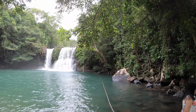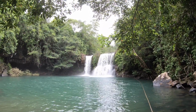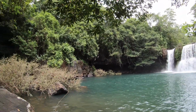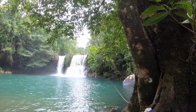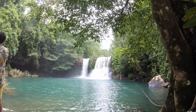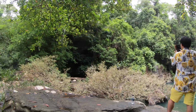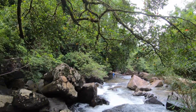So here we have the first view of the waterfall, and quite a lot of water cascading over the top. Nobody else swimming this morning, a little bit cold for me to take a dip, and I think other people have the same idea. So my friends, this is one of the waterfalls that you have to visit if you're here on Koh Kood, and to be honest, I'm not disappointed.